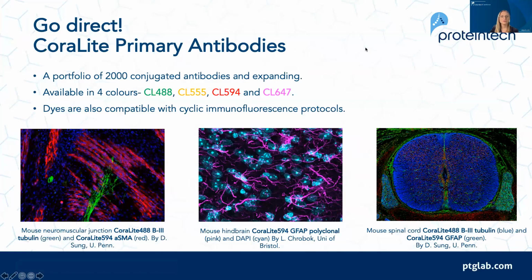And in terms of what Proteintech can offer you, especially with direct staining, a lot of our really popular antibodies are now available directly conjugated to our CoraLite dyes. CoraLite is essentially our version of the popular Alexa Fluor. They are equivalent in performance, and they're available in four popular colors. They're also compatible with cyclic immunofluorescence protocols. And you can see here some of our collaborators, Derek Sung at the University of Pennsylvania and Łukasz Krobok at the University of Bristol. They've produced some really beautiful images of these. So it's something I definitely recommend trying, because you get an excellent, easy, fast protocol with high resolution and lower background.